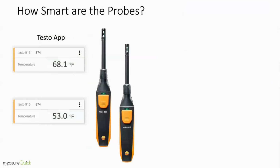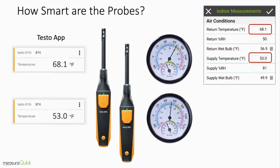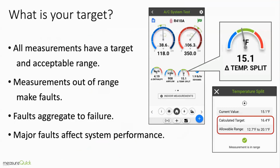And that led us to what the heck is a smart probe. These are just temperatures, whether it's a smart probe or not. Smart probes are only as smart as the app you use them with, because otherwise the app's not really telling you anything except the temperatures, right? So again, over there on the right side, that's where measureQuick thrives: we're giving you a calculated target and an allowable range for everything you do here, not just the probes, but all the things that are being calculated from the probes. And that's an example of what you get.